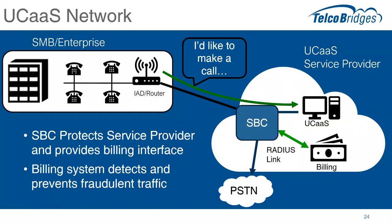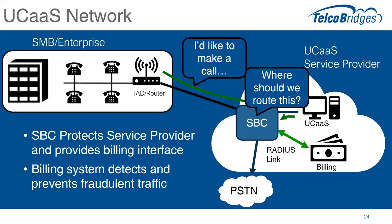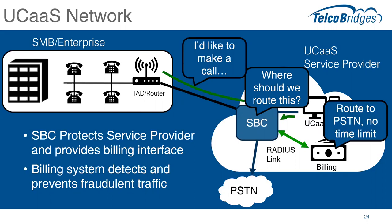So what happens when these calls are made? If someone picks up the phone in the enterprise and dials the telephone number, basically saying, I'd like to make a call, it signals to the UC platform that it wants to make the call. The UC platform then says, okay, let's route it out to the PSTN based on the number you called. So it sends that call off to the session border controller. The session border controller confers with the billing platform in this configuration and says, okay, this call would like to be made to this number. What do you think? And if the billing system says, yeah, it looks good, everything's great, let's route it, I'll give you a route over the RADIUS link and I'll give you a time limit for the call. So we're going to route it to the PSTN and there's no time limit. So all is good. Go ahead and forward the call off to the public network. So everything works. The end user picks up the phone, dials the number, and off it goes.